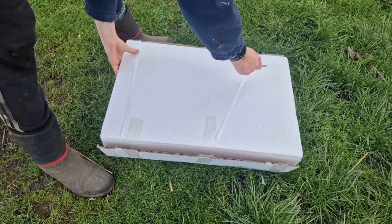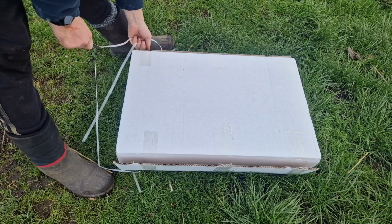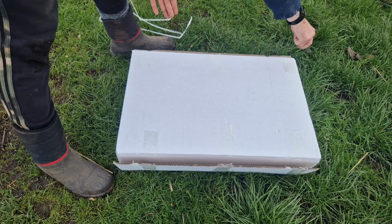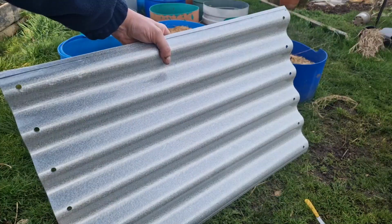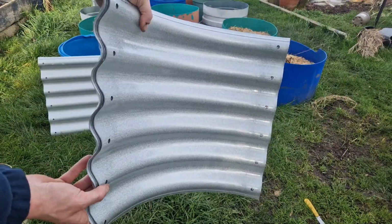This is from B&Q. I think it was meant to be about 50 or 60 pounds, but I got it for 25. So a little bit of a bargain. In here, we have got 6 pieces of the corrugated metal. So we've got 2 straight bits, and then we've got 4 of the rounded ones.